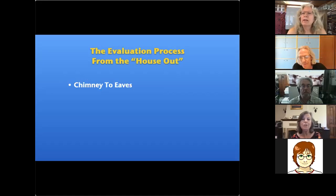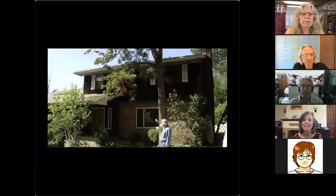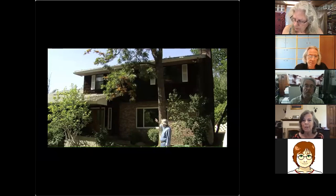So the evaluation process really starts by looking at the chimney and walking down the roof to the eaves. Next slide. So here's a pretty typical house in Topanga. First of all, that picture is of Steve Quarles, the gentleman who has retired now, but he ran that lab in South Carolina. And we videoed him as he walked around houses in Topanga before he did a presentation to our community that you can actually find on our website.